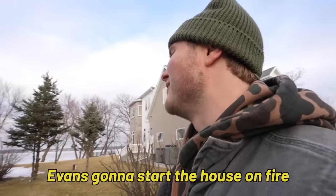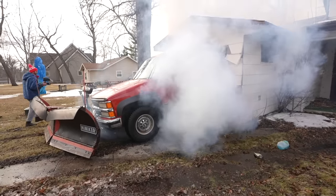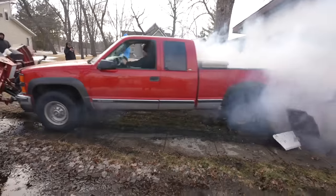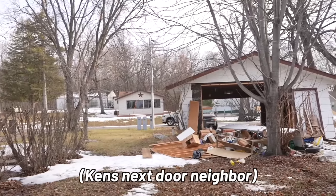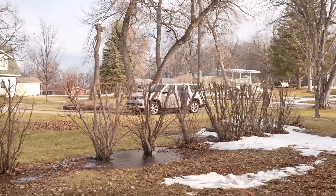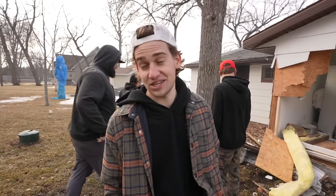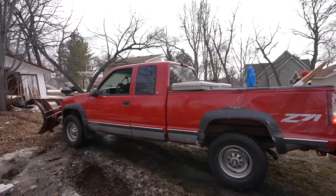I'm just gonna start the house on fire. Yeah, I think that if we get the fridge out of there. Oh my god. Neighbors are home. Jesus Christ. Just a little bit of demo. The goal is to get the entire truck into Ken's living room, so we're not gonna quit until we accomplish that.